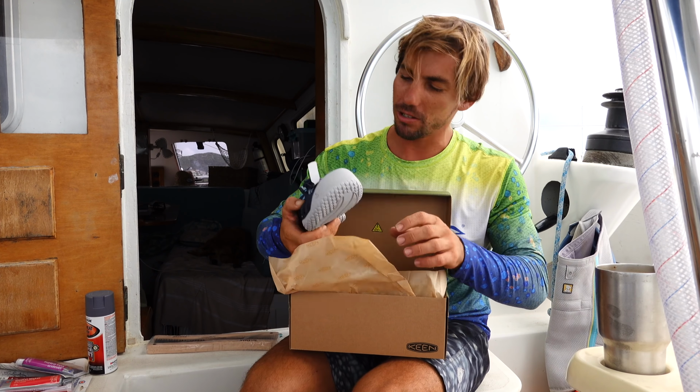Then this is probably the most exciting package. This is all our engine parts. Yanmar box after Yanmar box after Yanmar box. These might be the pistons, actually. Oh yeah, look at that. Piston with the rings on them already. Brand new. Springs, I got everything. The sleeves, everything. Oh yeah, jackpot.